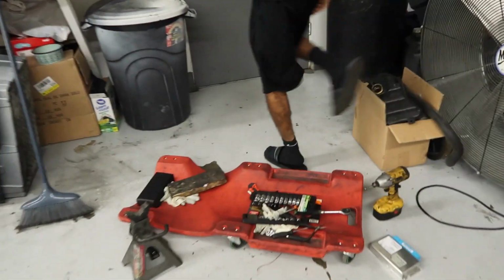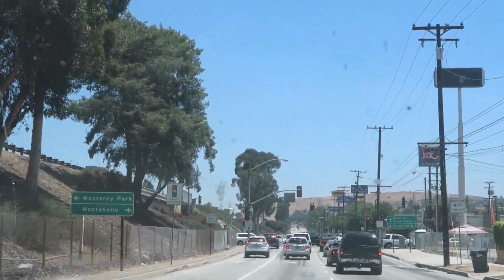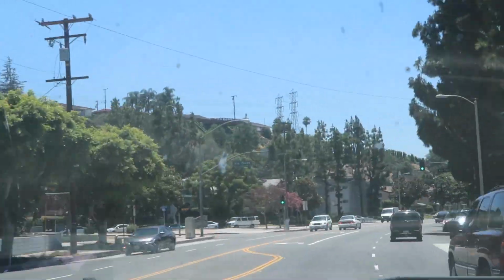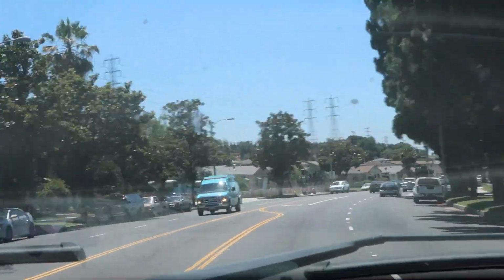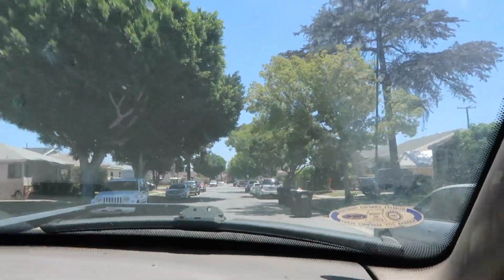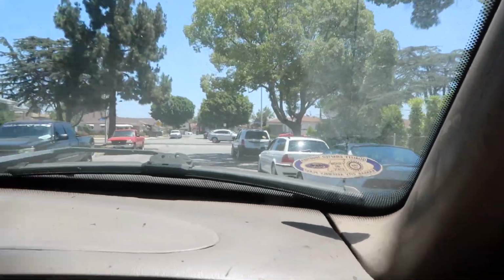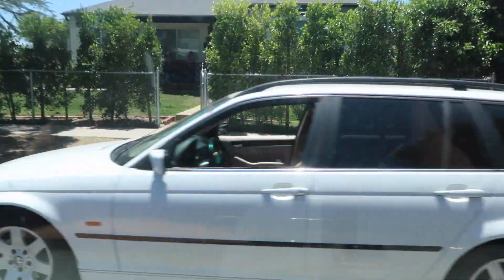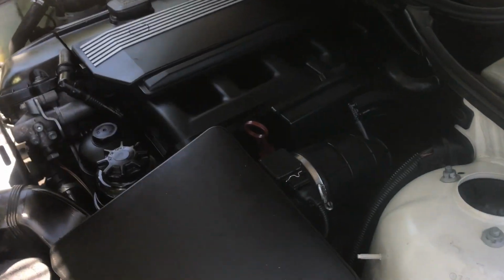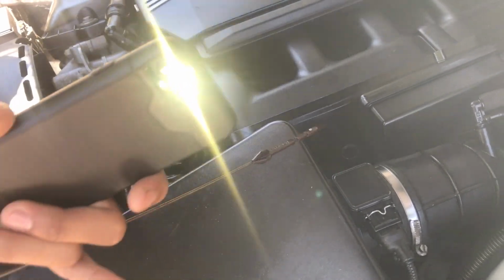Those flops, man. Pulled out the dipstick and literally no oil in it. Oh no.